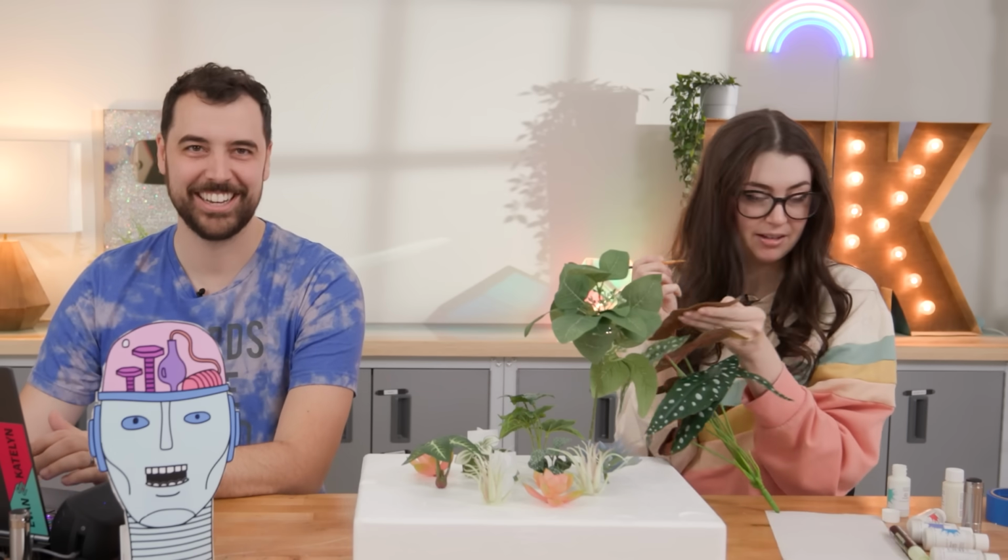Why did the glow-in-the-dark plant cross the road? To get to the light bulb store and brighten up its life.